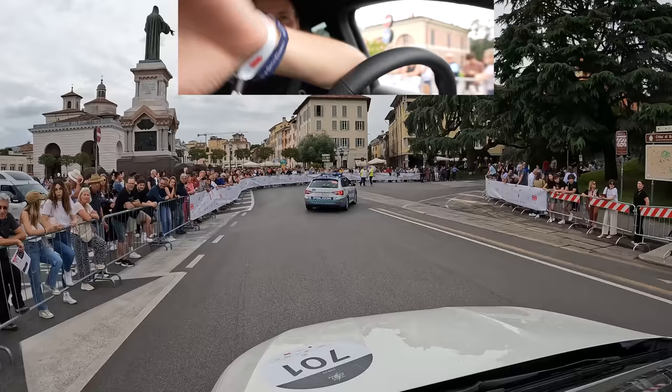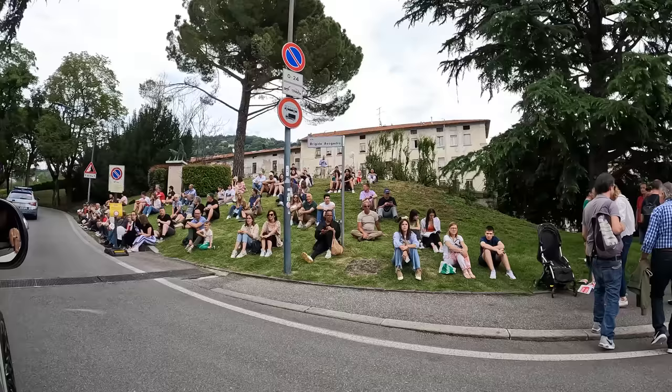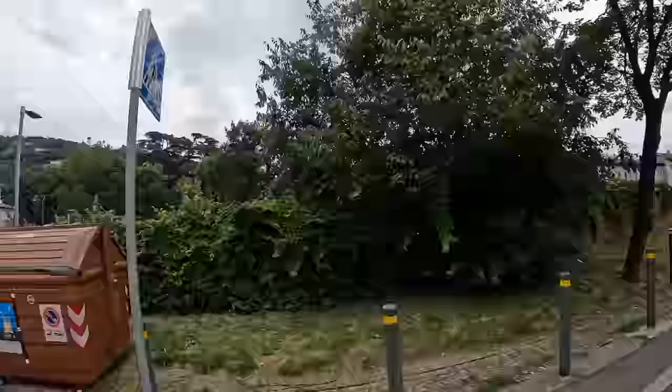Oh, he's waving at me. They waved. Okay, good. Wave. People are just like, they don't even know it's starting. They're just walking in front of us in the road. It's us. We are the race. We are the race. Hello, everybody. Mille Miglia has begun.